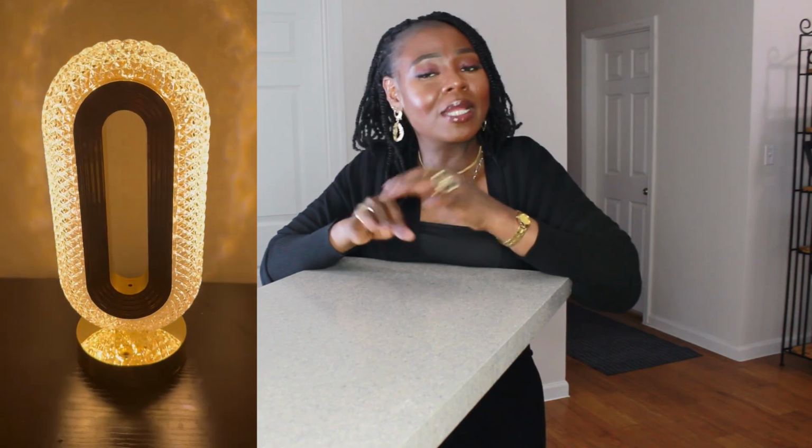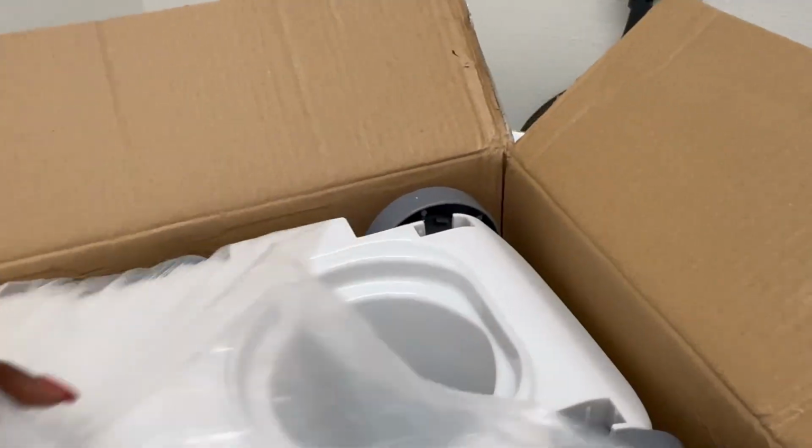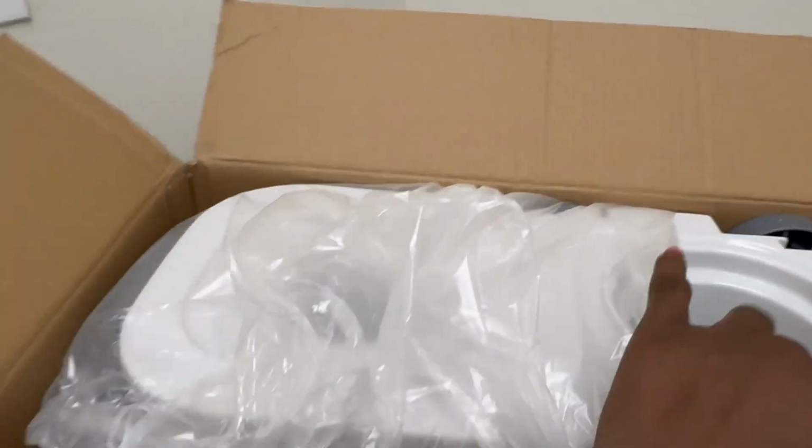It's really beautiful, and there was no struggling to put it together. It just came out right like that, and it's beautiful for the environment. It's so beautiful. The next item that you do not need a manual to put together, although it came with a manual, is this 360 mop and bucket.